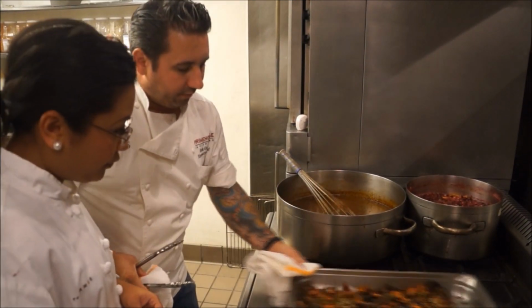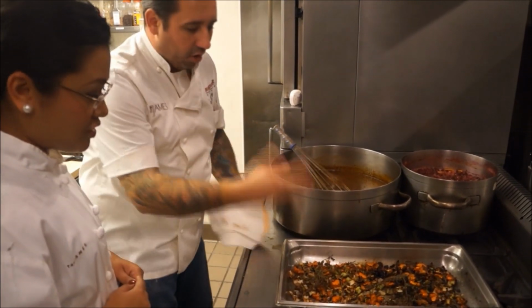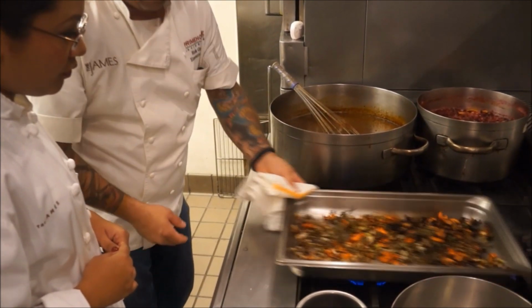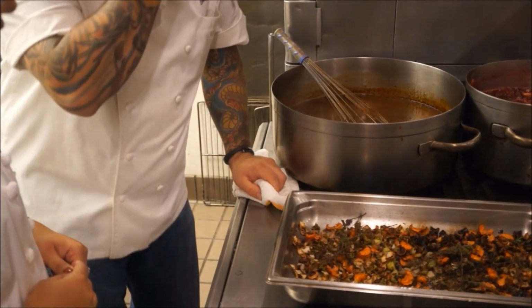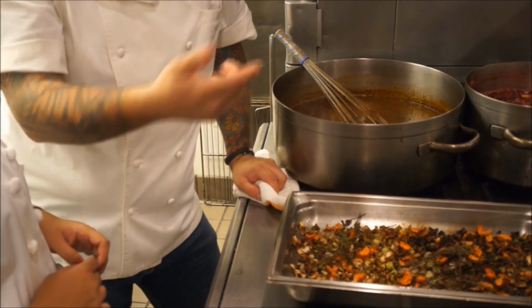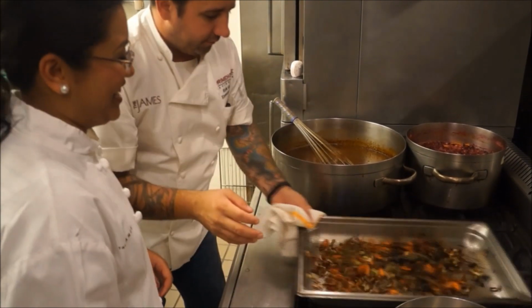What we're going to do is, we have the pan that we roasted, and all that veg and the herbs and juice and the bits. We're going to put it right on the flame on the stove. And again, this is where you can get creative. I want to use red wine. You can use white wine, bourbon, beer, whiskey, as long as it's an alcoholic beverage.